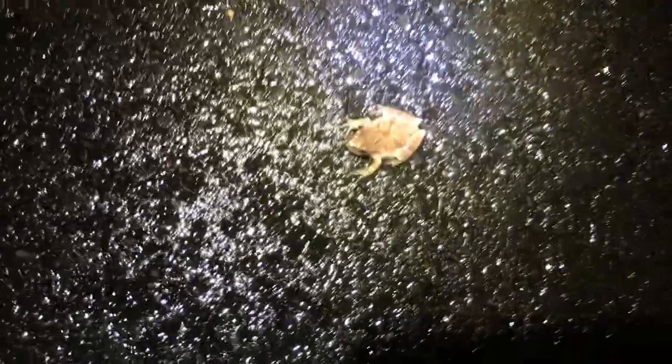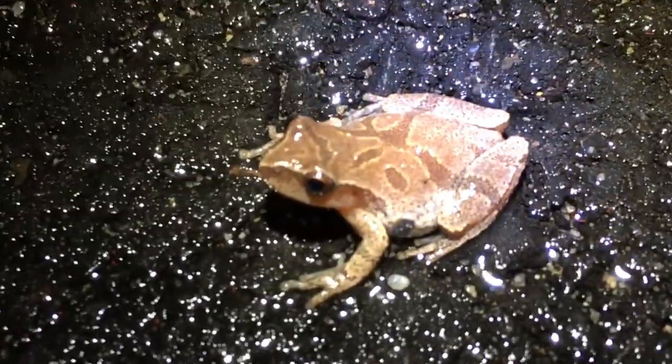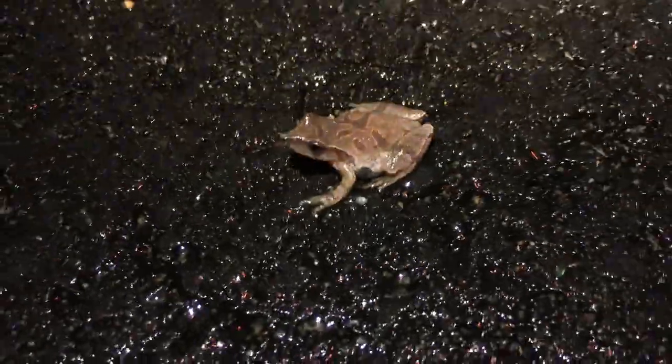Alright, so it doesn't look like we're going to be seeing any more spring peepers tonight. It is a pretty cold night, being 41 degrees, but pretty good. Feels nice to see one either way. But I'm going to go up the street just a tiny bit more in the other direction, and if I see any more, I'll let you know. Oh, there's one. Awesome. There's a pretty one, too. Nice. All right, I'm going to get this guy out of the road.